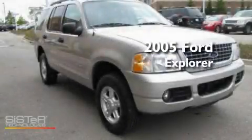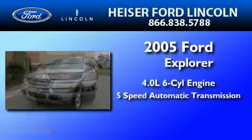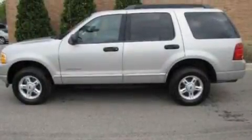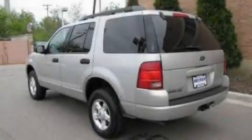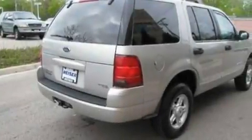This is a 2005 Ford Explorer. It features a 4.0-liter six-cylinder engine and a five-speed automatic transmission. Its top features include a power driver's seat, a split folding rear seat, cruise control, a four-speaker stereo system, a leather-wrapped steering wheel, a double wishbone independent front suspension, a passenger side vanity mirror, a low tire pressure indicator, an auto-dimming rear view mirror, and roof rails.